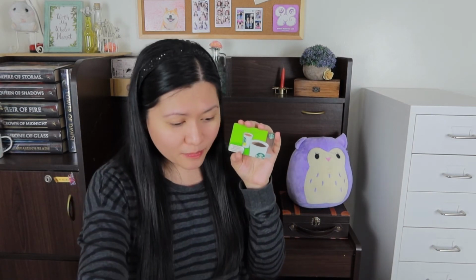Do you also think of starting your own Starbucks card collection? You have to start right now because I think the designs are getting more and more detailed as time passes by. I'm very grateful that from this design, which is very simplistic, it became very detailed. Oh my goodness, I like it so much.